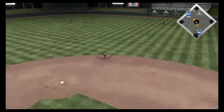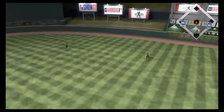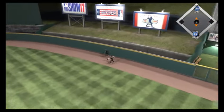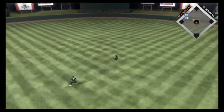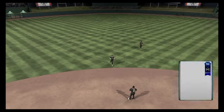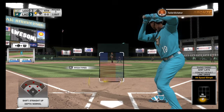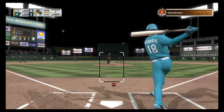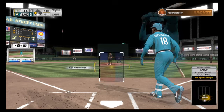Pitch swung on and hit in the air. On the move is Springer, but he's not going to get this one. It's into the gap. The runner scores from second. And he's going to make it easily. It's a stand-up triple. Digging in now, Didi Gregorius. 3 runs already home and a potential 4th standing at third base.